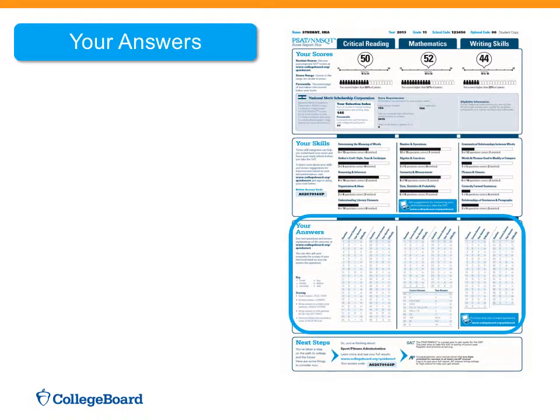And then as you can see, it actually goes through each portion again, critical reading, math, and writing skills, and gives you your answers compared to the correct answers and the level of difficulty. So for each question, you can look at the level of difficulty. You can see what the correct answer was, and you do have the test booklet so that you can go back and review that information.